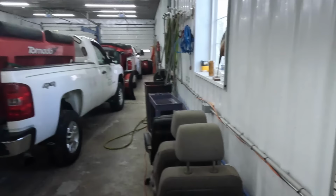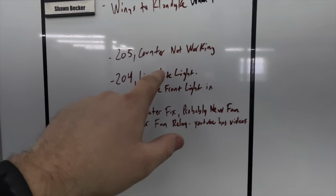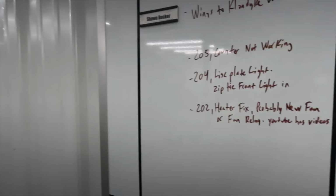We usually don't have problems with those, but it's just a little Delphi connector, so you can take the salter out of the truck, and one of those connectors was bad and he replaced it a couple days ago, so I'm thinking that's what it is. So this is his list for today. Counter not working, got some lights, 202 heater not working. Not a very big list, but a lot of little things.